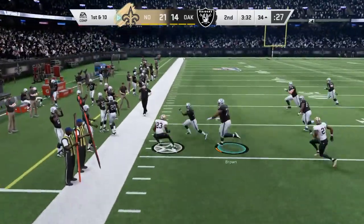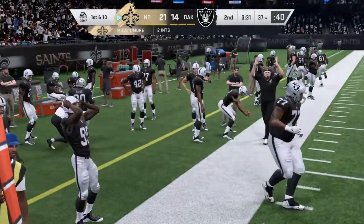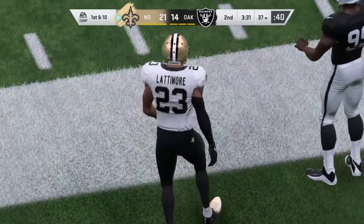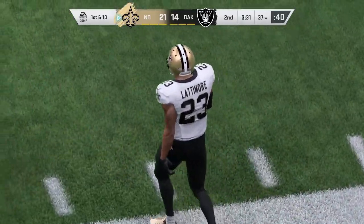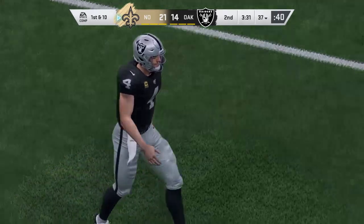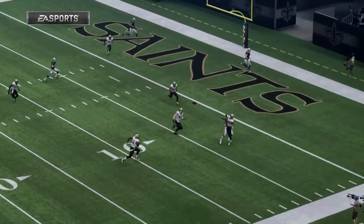Picked off by Marshawn Lattimore. And that's now the second time he's picked off a pass here in the first half alone. Again, another great read defensively, and you just see him get in the right position to make the play and get his guys the football back.